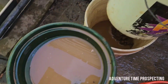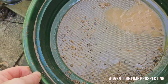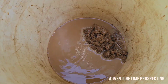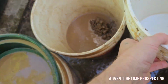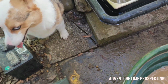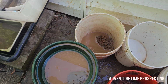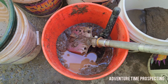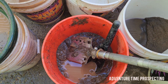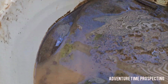Bucket number one is in there. And any cantankerous clay balls that I'm having trouble getting through there, I'm just dumping them in there and I'm gonna give them some more vigorous beatings. So we're gonna beat that clay around so it all breaks up and we get the clay out. There's bucket number two. I'll see back when it's all done.